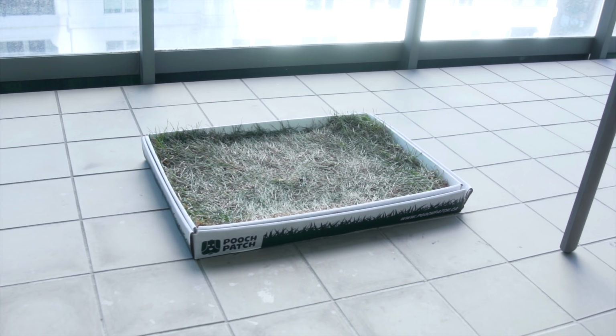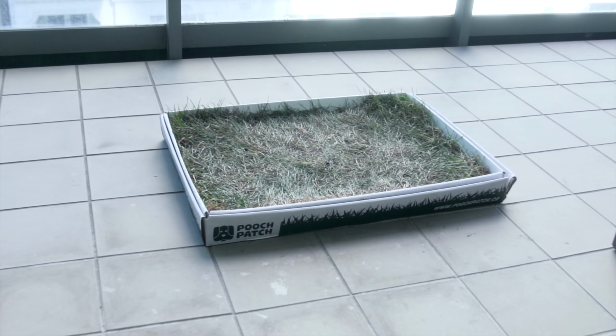We actually have a little pee pad for Link if we need to wake up in the middle of the night. He's still a puppy, so sometimes he uses that spot. We don't have to go downstairs, take the elevator at 4 or 5 in the morning. That's never fun. If any of you are dog owners, you probably do know the struggle of living in a condo with a little pup.